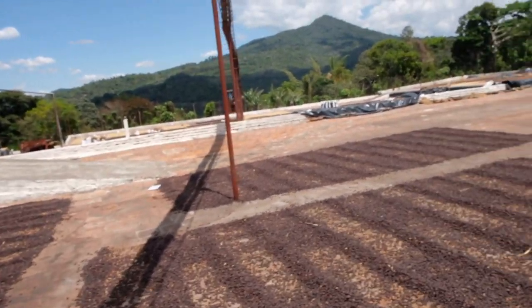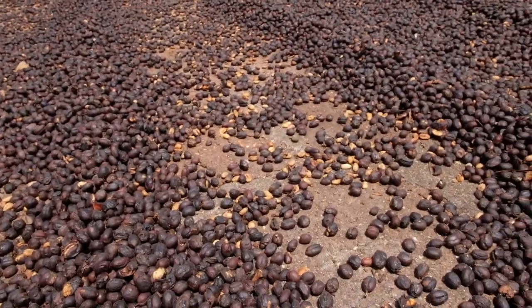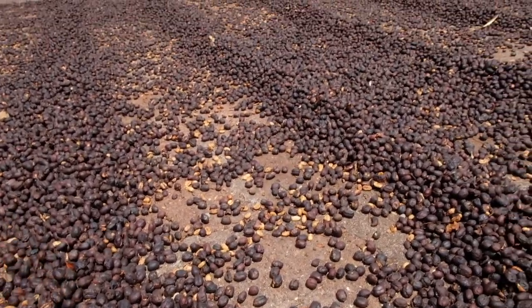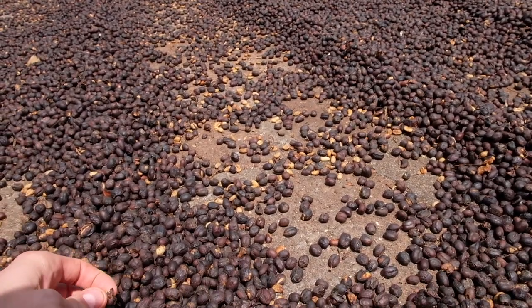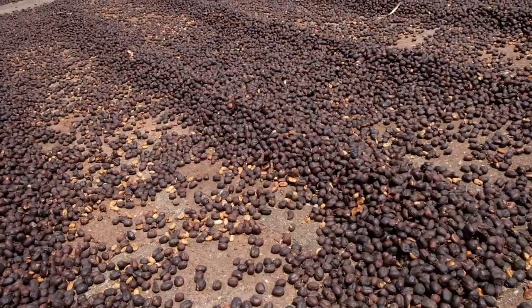But yeah, then it comes over here and gets put out farmer by farmer into these piles for drying up. And surely this one is more moist than the ones over there.